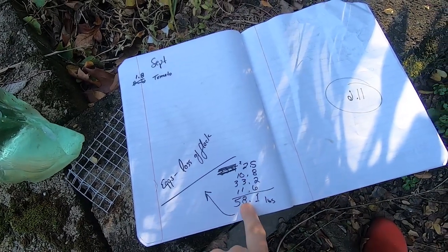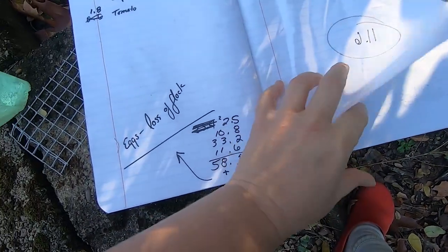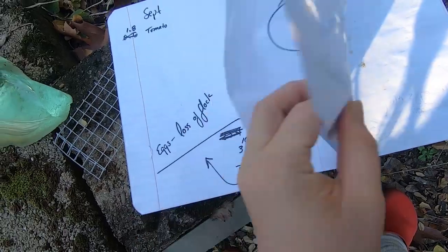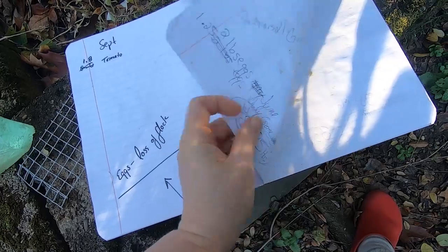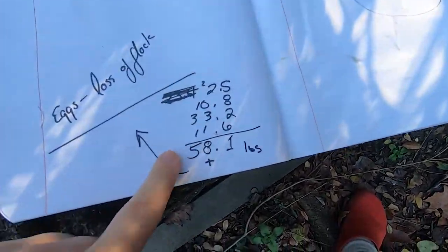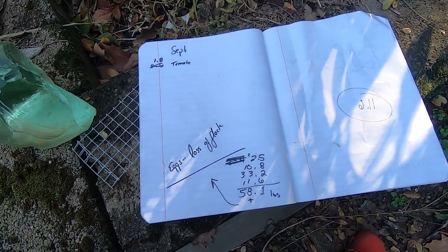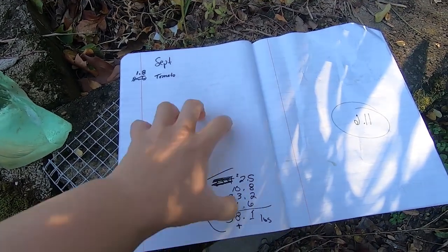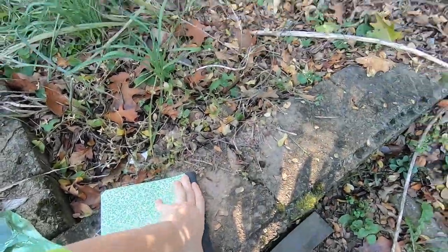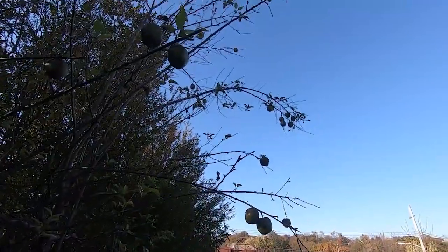So, is that really the math? I think I missed an entire month, right? 33.2 is back here. Okay, I forgot the 31.8. So, what is 58 plus 31? 89. 89 pounds of actual logged weight out of the garden, which doesn't include them apples.